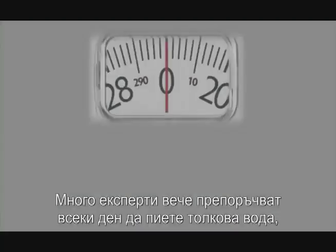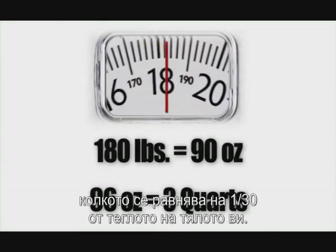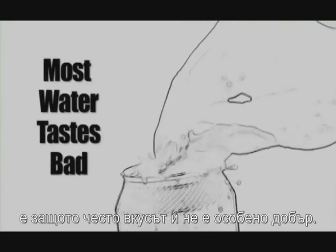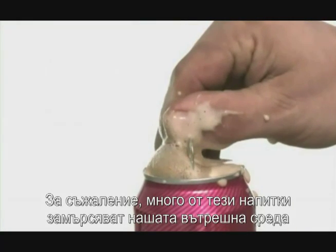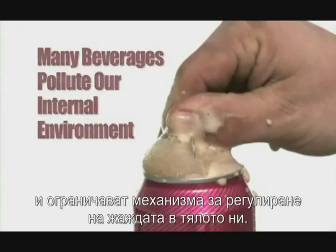was the water. Many healthcare experts now recommend that you drink a minimum of 1/2 of your total body weight in ounces of water each day. One reason that people don't drink enough water is that all too often water just doesn't taste very good, so we drink other beverages instead of plain water. Unfortunately, many of these beverages are polluting our internal environment and reducing our body's thirst mechanism in the process.